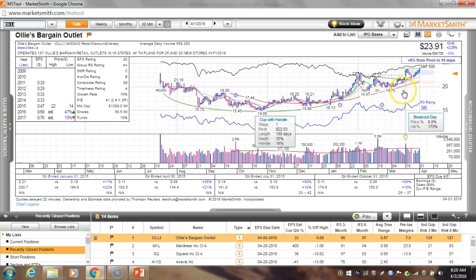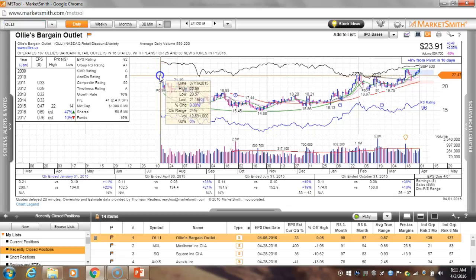So you could consider, if you own the stock, you could make an add-on buy here, or you could just give it a shot if you want to own it and you don't own it yet. And then you can see the prior high was 23, so you could use this as another place to add to your position.